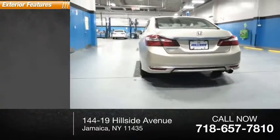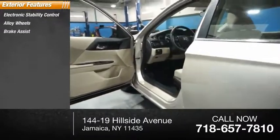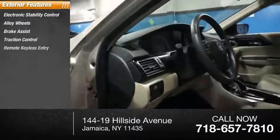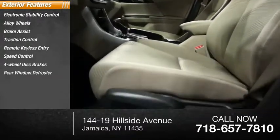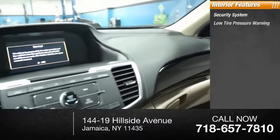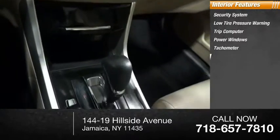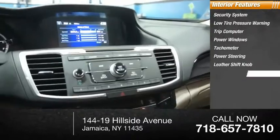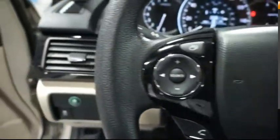Here are some of this vehicle's great options: electronic stability control, alloy wheels, brake assist, traction control, remote keyless entry, speed control, 4-wheel disc brakes, rear window defroster. Inside you'll find security system, low tire pressure warning, trip computer, power windows, tachometer, power steering, leather shift knob, tilt steering wheel, overhead console, panic alarm. Take this vehicle for a spin and see why so many shoppers are now proud owners.